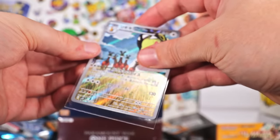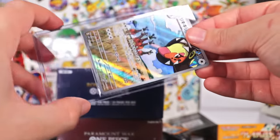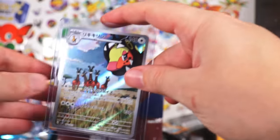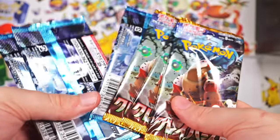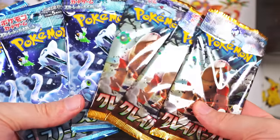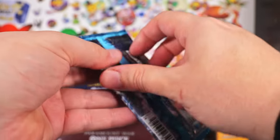I feel like we've been lacking AR rares, really. Oh, yeah, that's an AR. We've only seen one SAR. Yeah. So we should see at least one more for the blues. For the snow hazard at a minimum. Alright, I'm down to three. I'm just going to scramble them up. Pick one random one. Alright. It's a snow hazard.